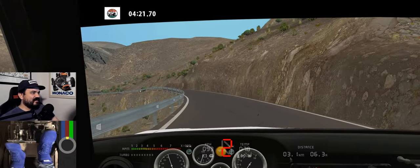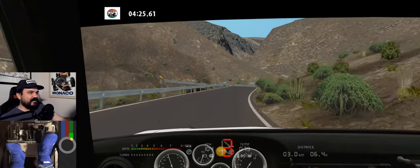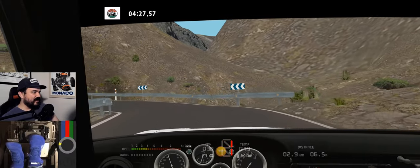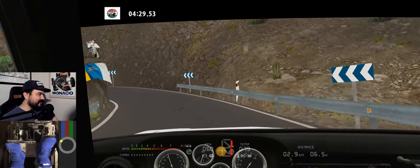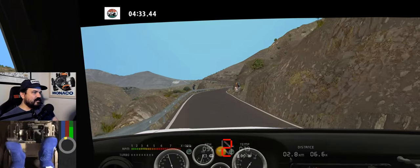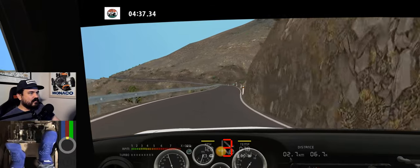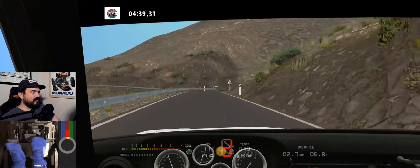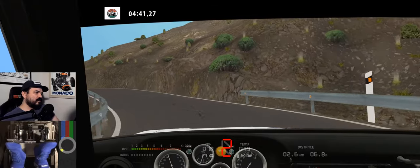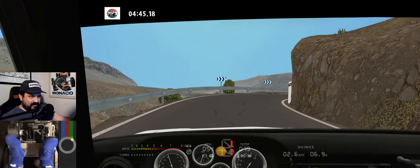Right 6, 80. But the car's alright. 60, left 3, double tap there. Just get right back into it. Spin, maybe lost 15 seconds or something. Right 6, 170. Left 3, 110. Right 4, 110. Oof, that was a hard hit. What happened there?